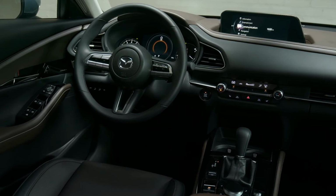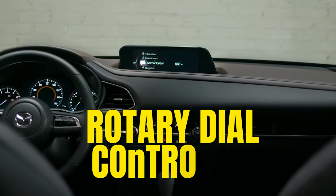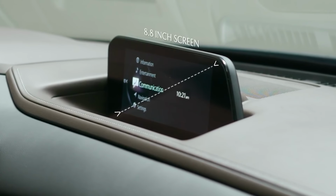Number 1. User interface challenges with the infotainment system. Perhaps the most frustrating day-to-day issue with the CX-30 involves its infotainment system. Unlike most competitors that use touchscreens, Mazda insists on a rotary dial controller that many users find cumbersome and unintuitive, especially when using Apple CarPlay or Android Auto.